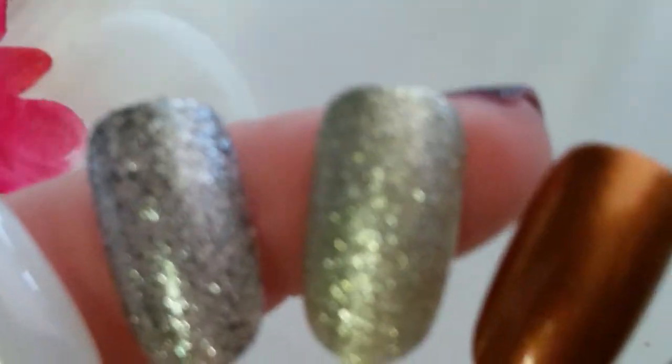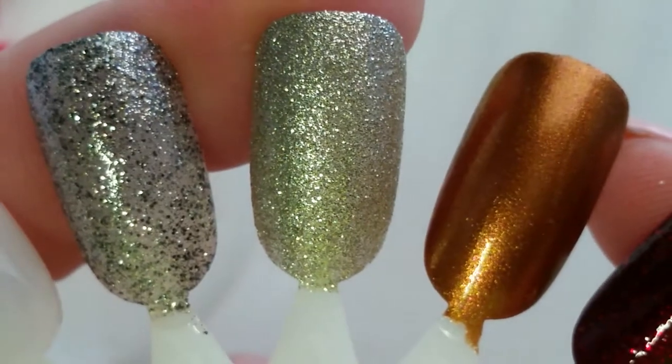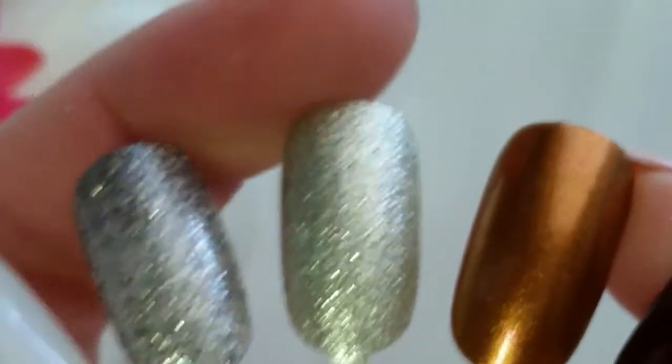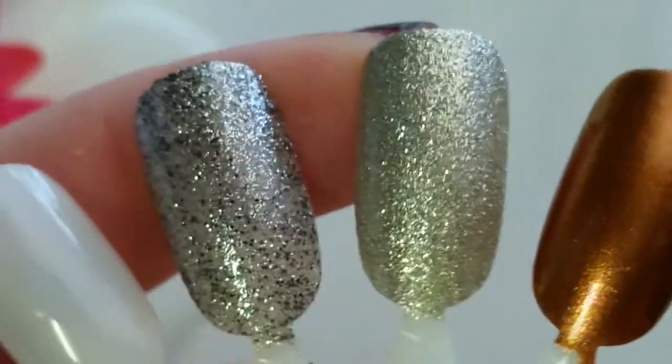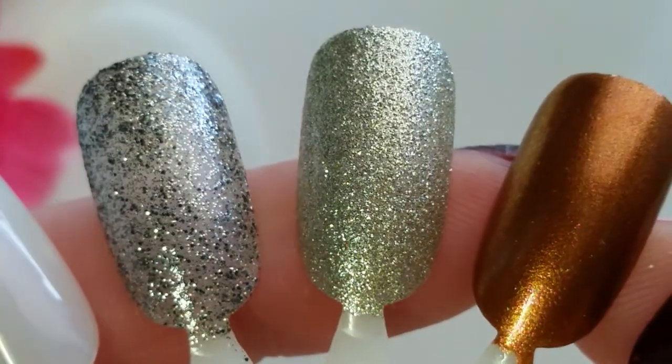So here is 2 coats of Beyond Cozy on the swatch wheel with no top coat. So you see what I mean? It dries down to that textured finish. It's not so textured that it's going to catch on anything though. It's really nice.